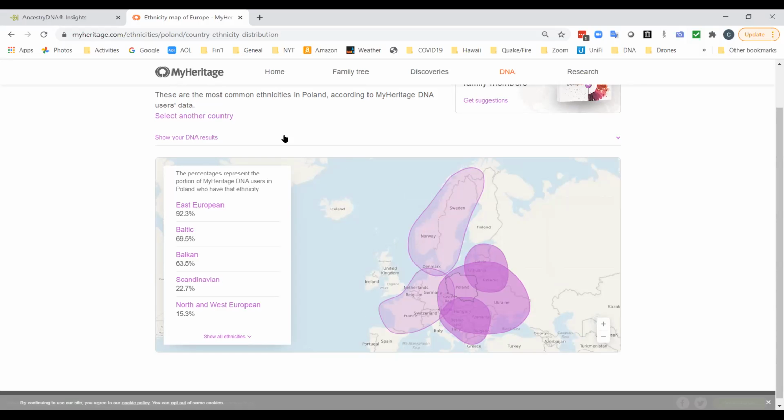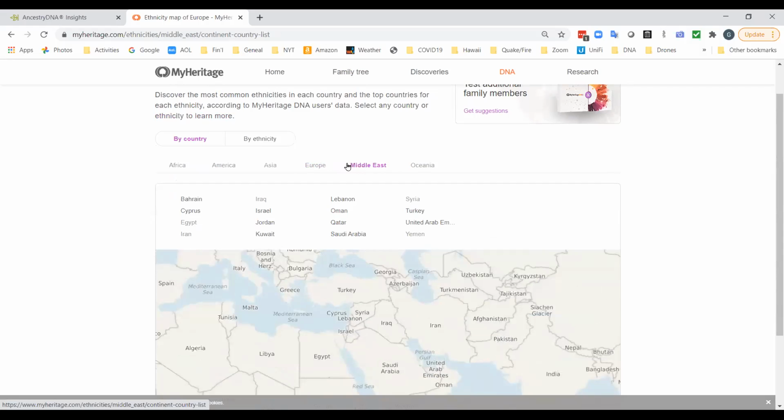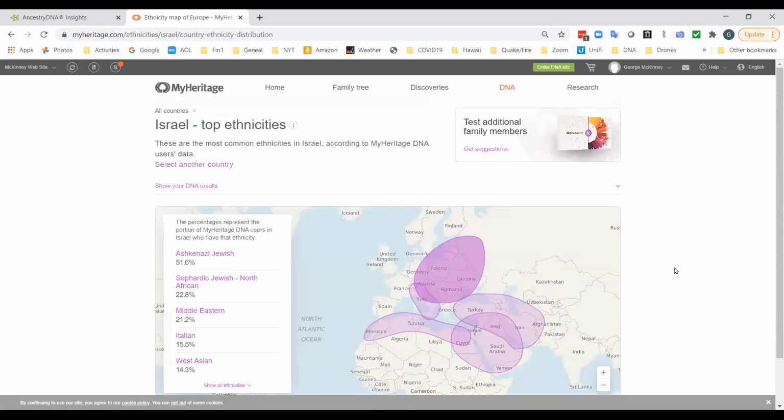We can go back, for example, and I think the Middle East includes Israel. Yeah, there's Israel. Okay, so this is the breakout for Israel. Now, these numbers add to more than 100% because people have more than one genetic population. But the largest group are the Ashkenazi, and the next second largest are the Sephardic. Okay. All right, now I want to go back to the other screen.